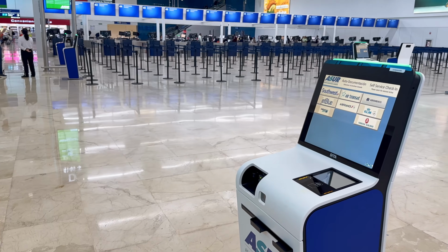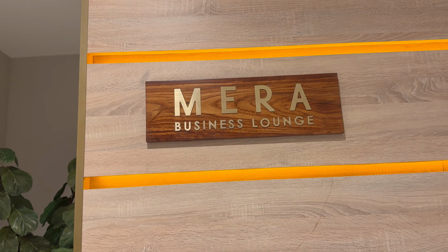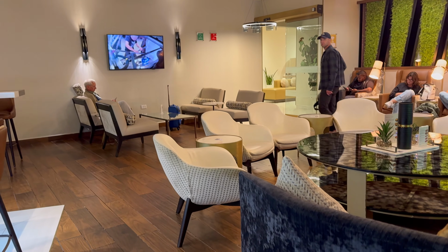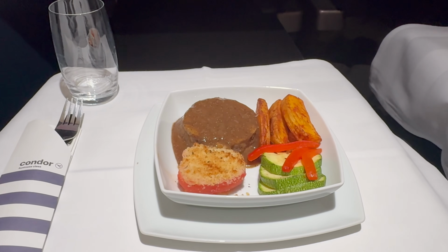So we landed in Mexico. Now fast forward to us leaving Mexico. Again, if you have Priority Pass, you have options for different lounges. We went to the Mira Lounge and the food was actually excellent. Very happy with that. And there was a couple others that you can access as well. We board the plane and we are off back to Germany. I'd say the food was a little bit better on the way back from Mexico to Germany. Flight was uneventful, which is always a good thing.